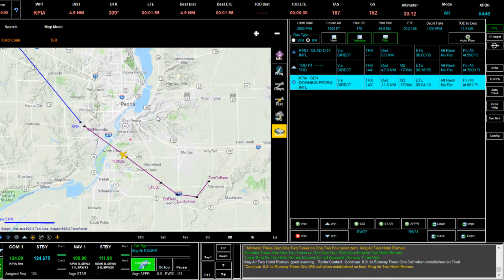Get ourselves slowed down a little bit here. Throw out a notch of flaps. And gear out and another notch. So we're at full flaps. Now we're just watching our speed. Oh, there we go, pop. And we're looking good.